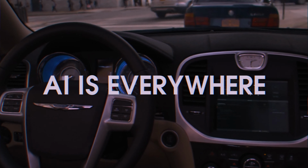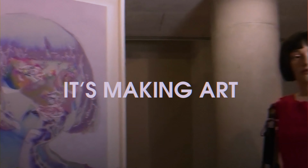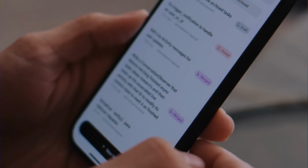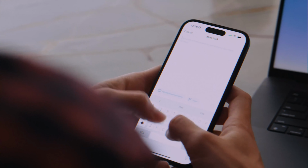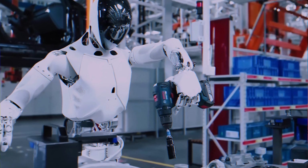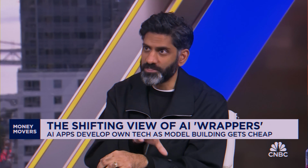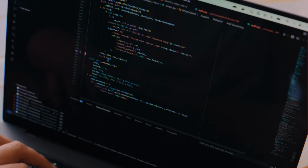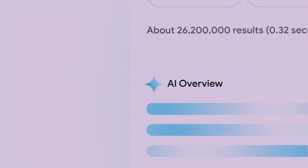Have you noticed something? AI is everywhere. It's writing articles, it's making art, it's even helping doctors. But how is AI becoming so useful, so fast? It's not always giant tech companies building everything from scratch. There's a secret weapon. It's called an AI wrapper. Today we're diving into the amazing rise of AI wrappers. What are they? Why are they exploding? And how are they changing your world? Stick around. This is a game changer.